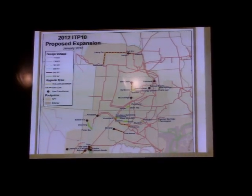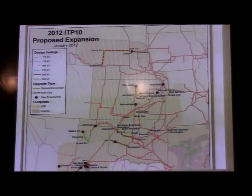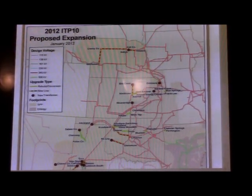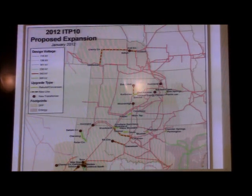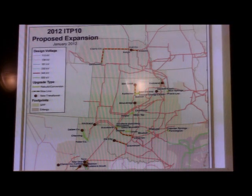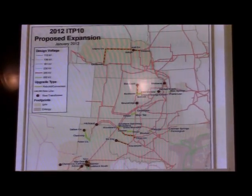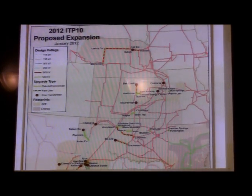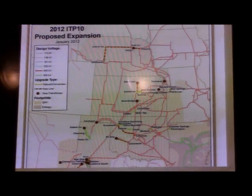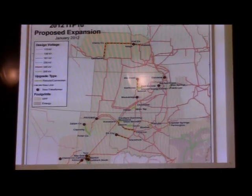So, again, briefly, this is the map of what was studied and approved by the Southwest Power Pool as part of the 2012 Integrated Transmission Plan. I'm going to focus primarily on Nebraska, but you'll see there are also projects in the Texas Panhandle, Oklahoma, and Kansas. But in Nebraska, there were two big projects approved as part of that: the R project. This is where an engineer looks at that and says that's an R, everyone else says no, it's not, but that's the R. And then the Hoskins-Neely project. Both of those projects came out of that study process.